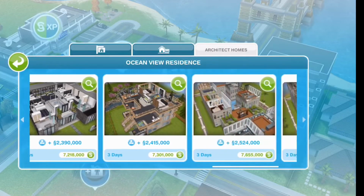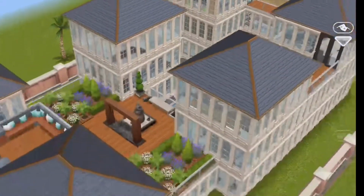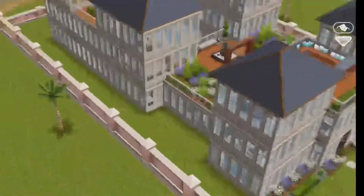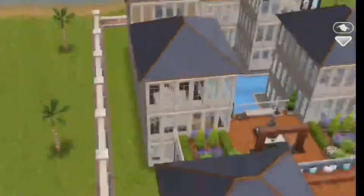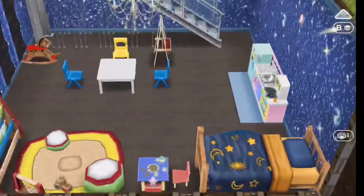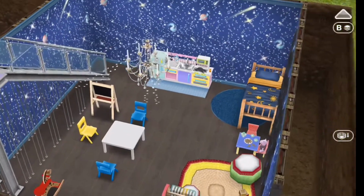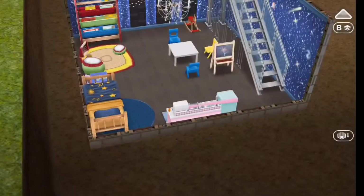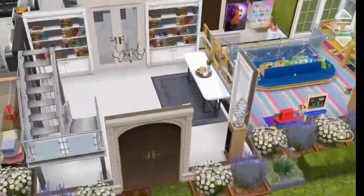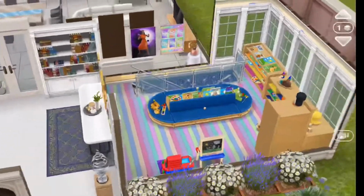Next up on our fine tour of architect homes, we have this house right here. This house really, I didn't know what it was. I was getting very anxious at this point. But there's a basement that is a toddler's room. I would not have a toddler sleep in a basement, but that is my opinion. Now, as you go up the stairs, there is another room for the toddler, which leads into the basement. That is just kind of creepy.